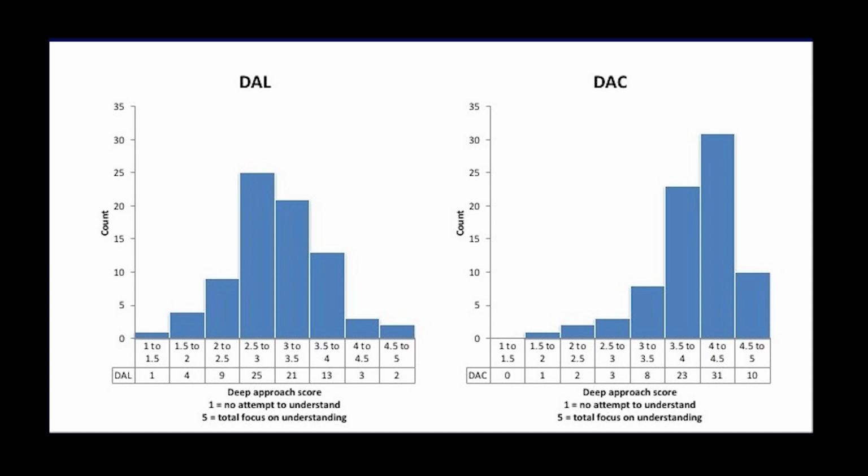The histogram on the left shows student responses to a lecture-based course, while the one on the right shows the response of the same students to a case method course. Put simply, the further the graph is skewed to the right, the more effective the course. And just comparing these graphs, you can see quite clearly that the case method course is more effective than a lecture-based course.